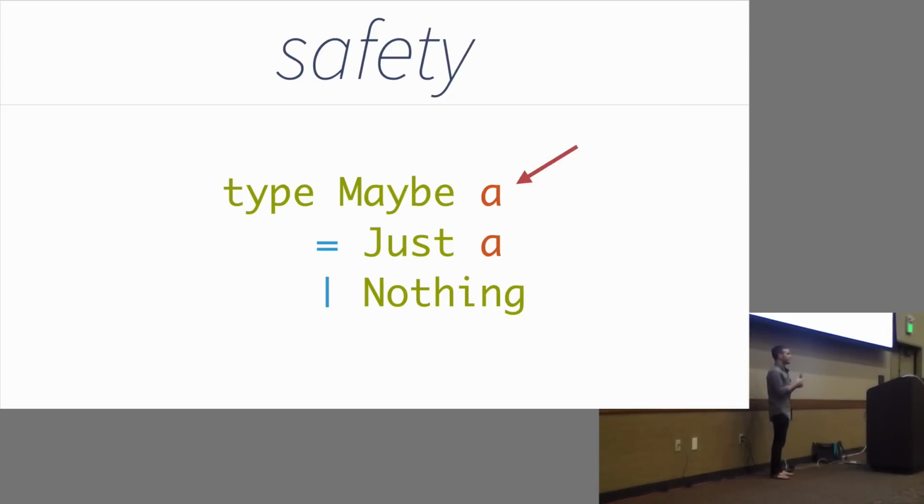And so the way we write that is we introduce this little thing called a type parameter. We're going to let the stand-in for it be just a lowercase a. But Maybe is a boxing type. And it's going to box over whatever value we either have or we don't. And so a is a stand-in for saying that this could take on any type. So it's kind of like a generic, so to speak.